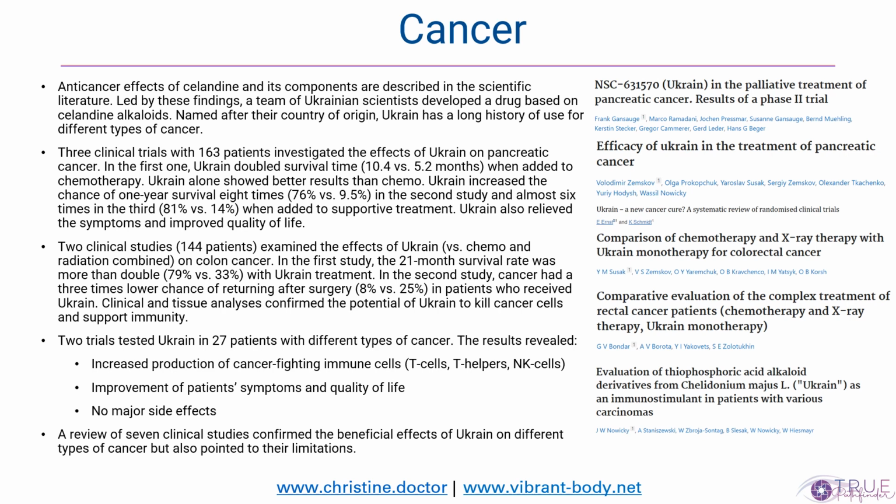Ukrain increased the chance of 1 year survival 8 times, so it went up from 9.5% to a whopping 76% in the second study, and almost 6 times in the third study. It went up from 14% to 81% when they added Ukrain as a supportive treatment. They also found out that it relieved the symptoms of the patients and improved their overall quality of life.